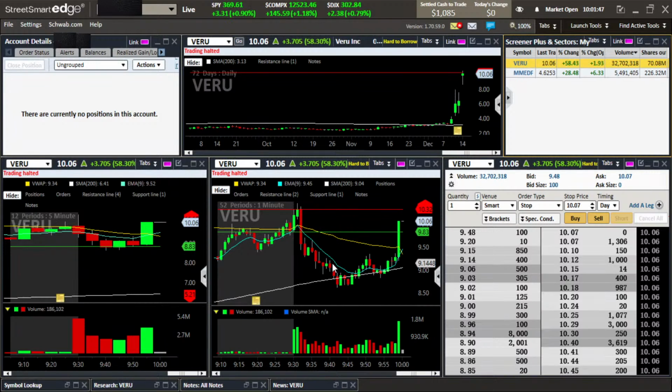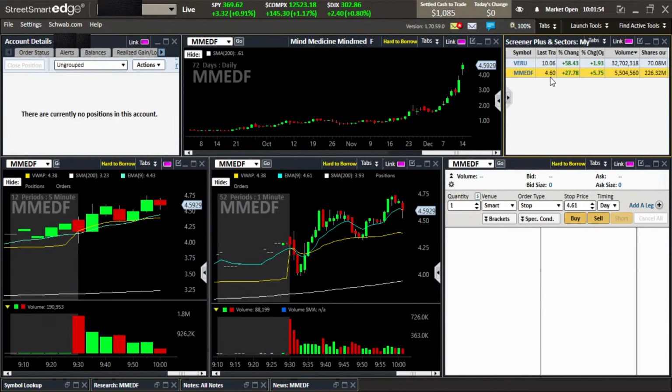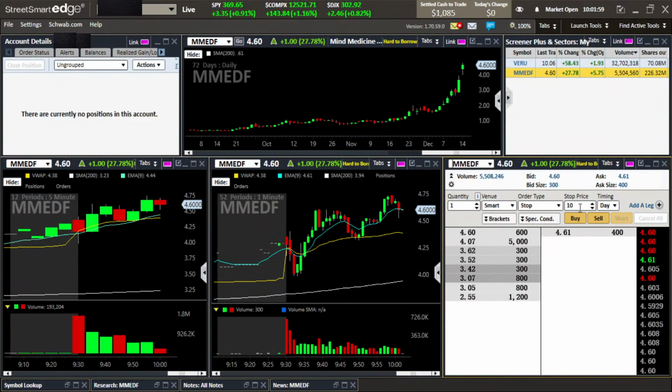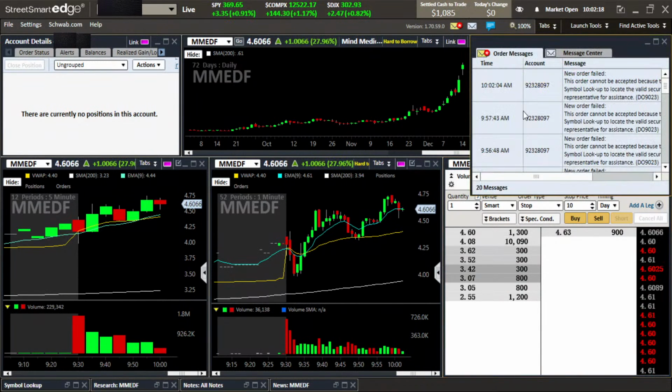Okay, so it definitely exploded up, but I don't know if I'll be able to even trade it because of the way this is moving, or the way that I can't actually buy. So let's see if I can buy here. $10 buy. Nope. This order cannot be accepted. Look up to locate the valid security symbol or call Charles Schwab representative. Okay. What is the number for Charles Schwab? I might call them.